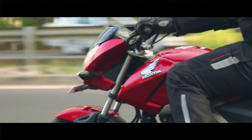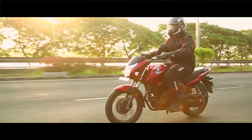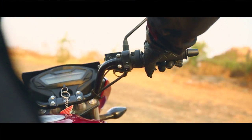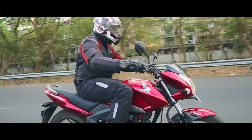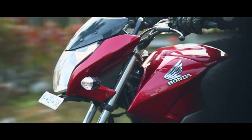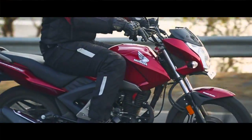Suspension duties are handled by telescopic front forks and monoshock setup at the rear. The overall ride quality is decent, while the rear felt a bit hard for my liking. With respect to handling, the Unicorn 160 is quick on its feet and changing direction doesn't require much effort. But it isn't so confidence-inspiring when it comes to the highways or the twisties, as the front feels light at higher speeds. Owing to this fact, one cannot really utilize the power plant's full potential as high-speed handling is limited.